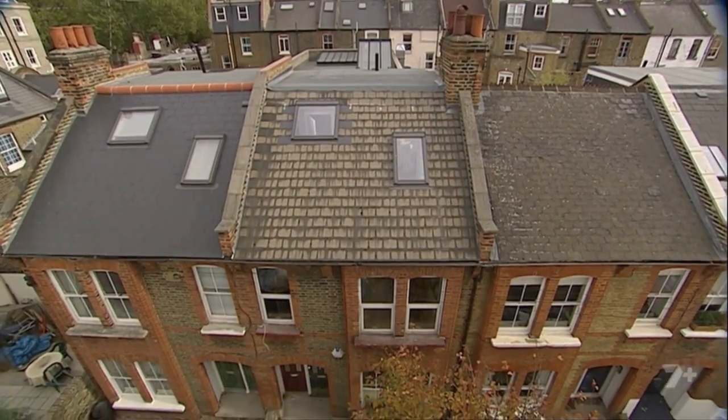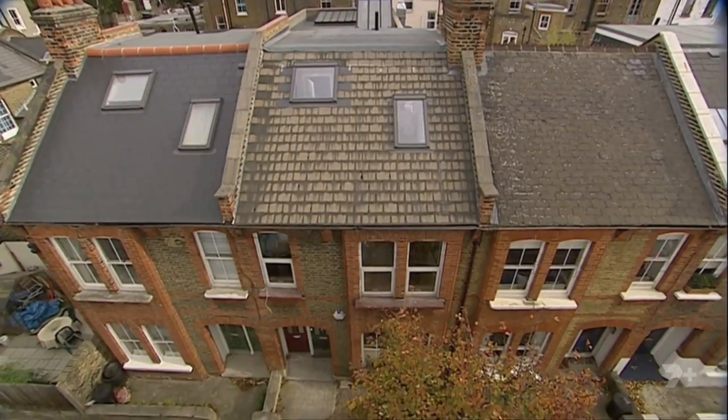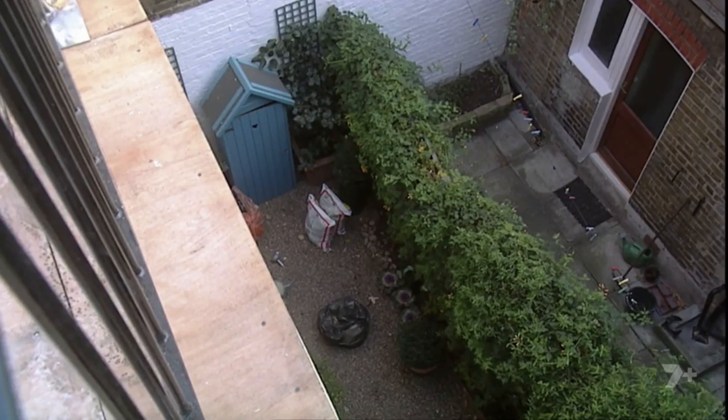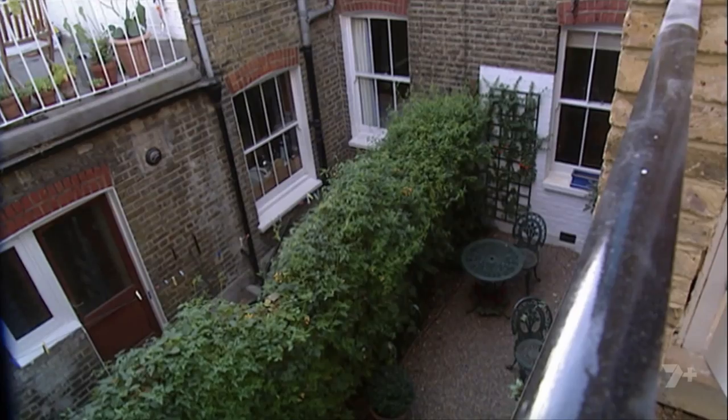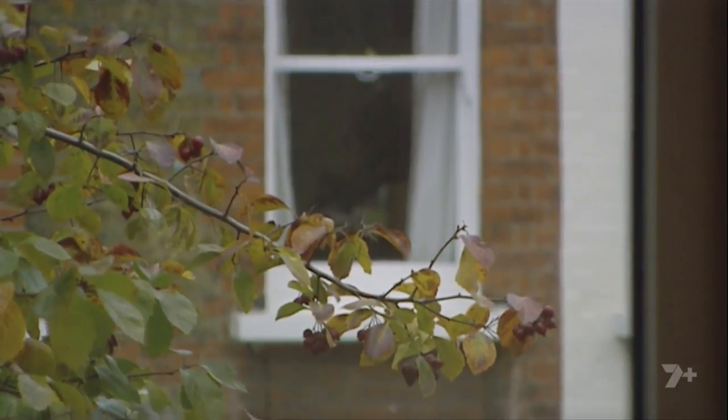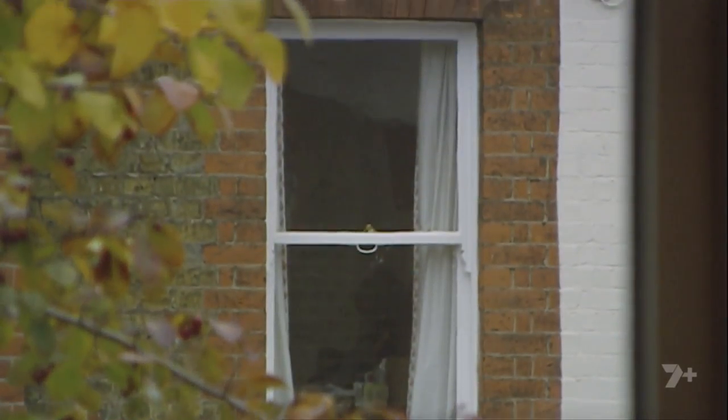Jonathan needs to dig this hole in the downstairs neighbour's garden to expose the foundations. Then the surveyors can check whether they're big enough to carry the weight of Jonathan's building work. But relationships with the neighbours have gone from bad to worse.